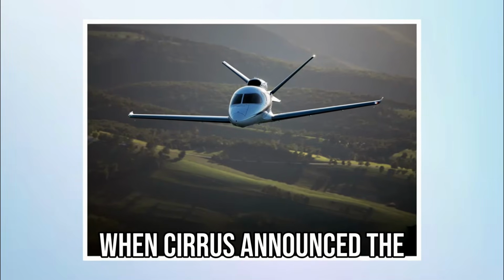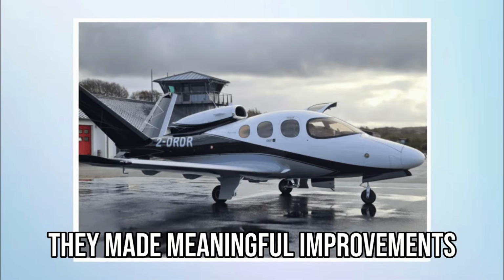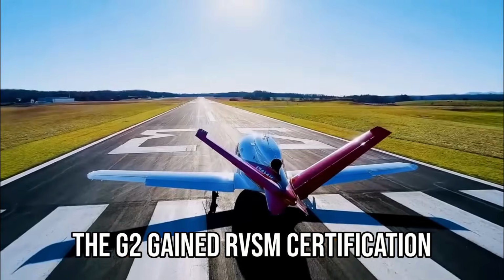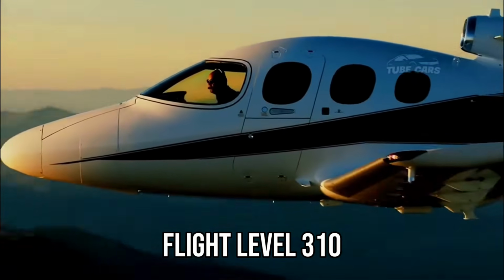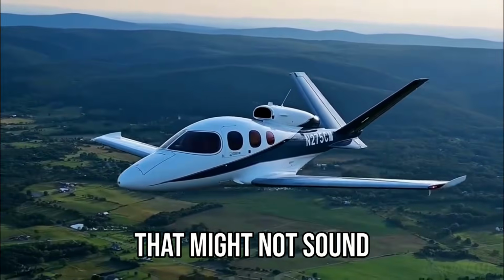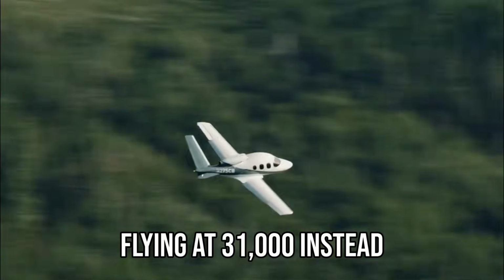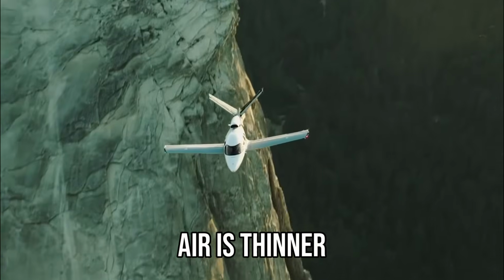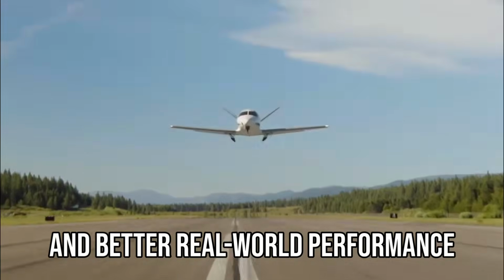When Cirrus announced the G2 in January 2019, it was clear they'd been doing their homework. They didn't just tweak things, they made meaningful improvements where it mattered. First, altitude. The G2 gained RVSM certification, bumping the ceiling to flight level 310. Now that might not sound like much, just 3,000 feet, but that's huge. Flying at 31,000 instead of 28,000 means burning less fuel because the air is thinner. It means getting over more weather. It means better range and better real-world performance.